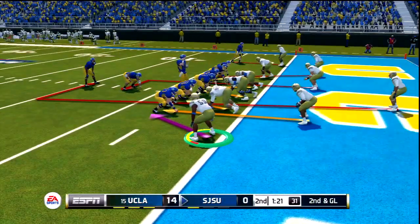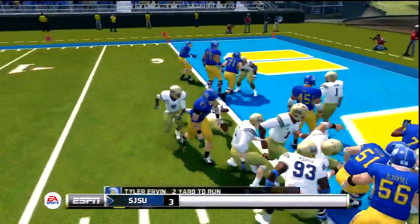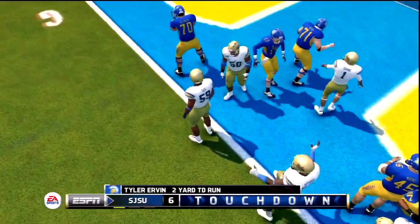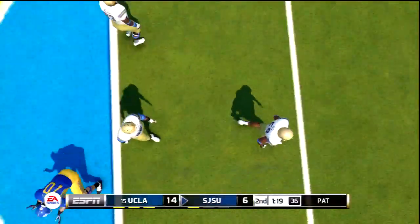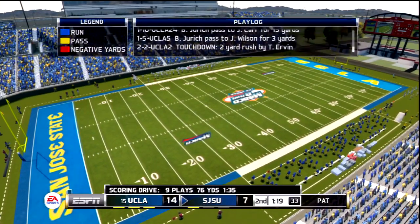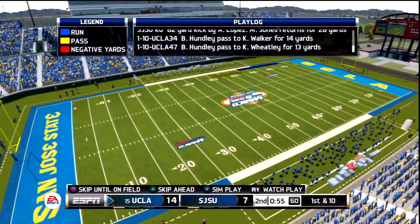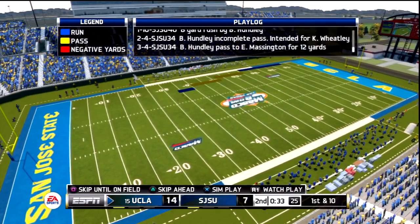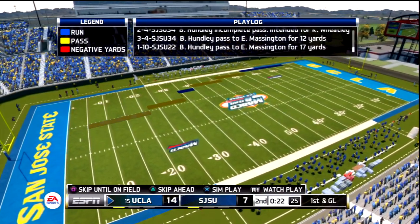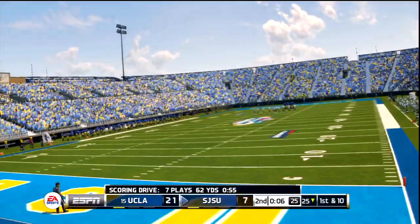It's second down. Will they block Tate off the edge here? Nope. Get there, Tate. He can't do it. It's a touchdown. Good try, though. So it's 14-6. They get the extra point. And on the offensive side, we're going quickly down the field here, wasting little time. Look at all those big passes. Four over 10 yards on that possession, plus a touchdown.